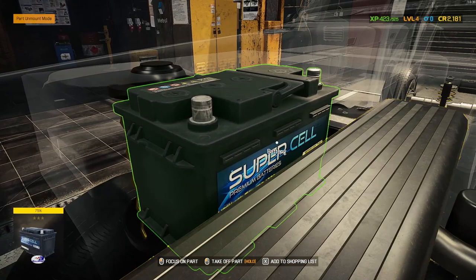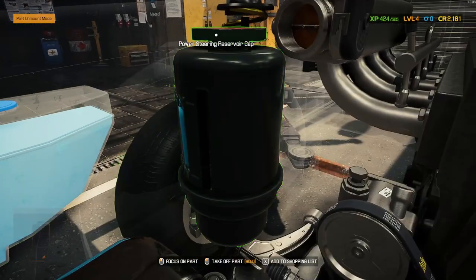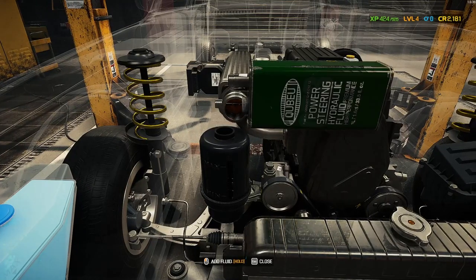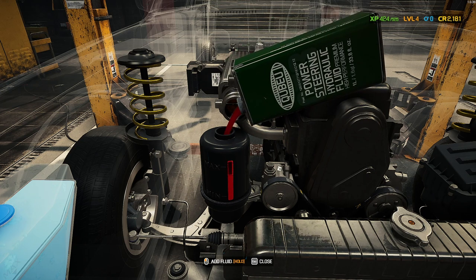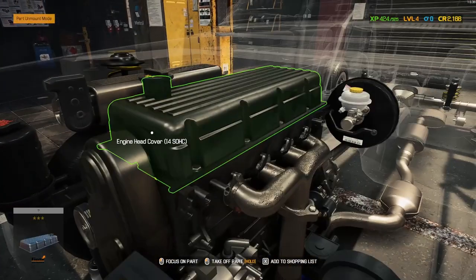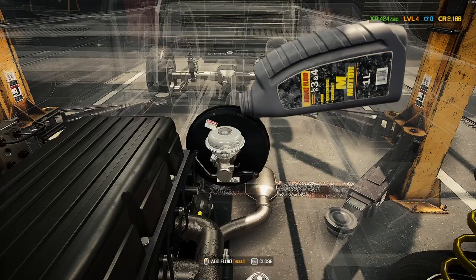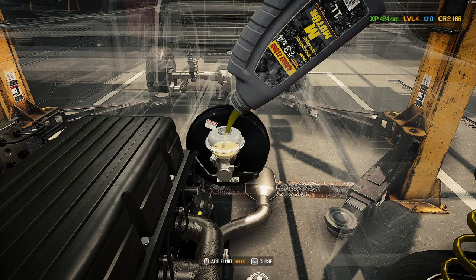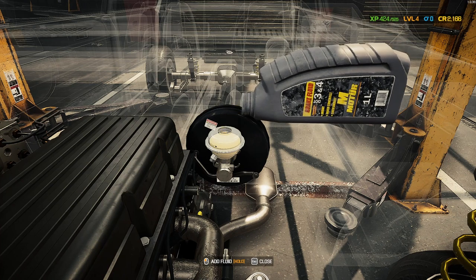Amazing. Refill. That one should have charged it. Will do. This guy, power steering. Let's put some red one in there because that's what this one likes. Tiny bit more, perfect. Brake. DOT 3 for sure. Perfect.